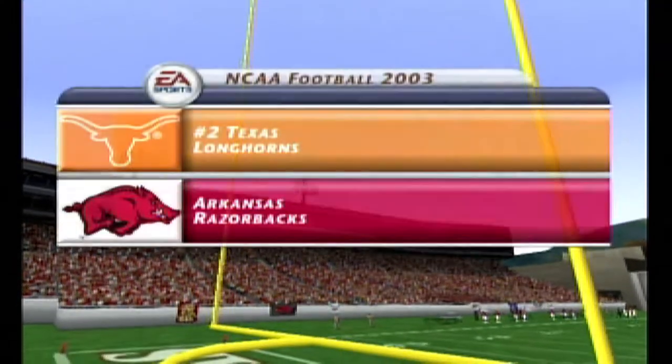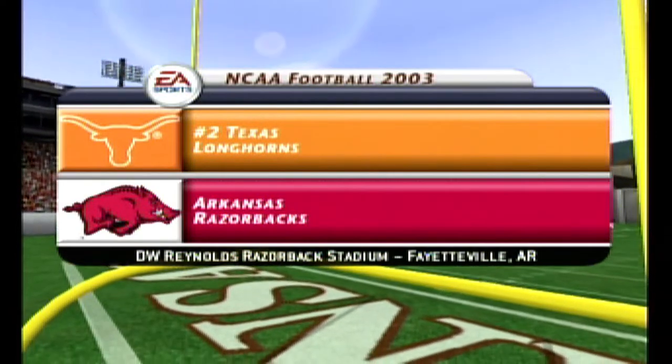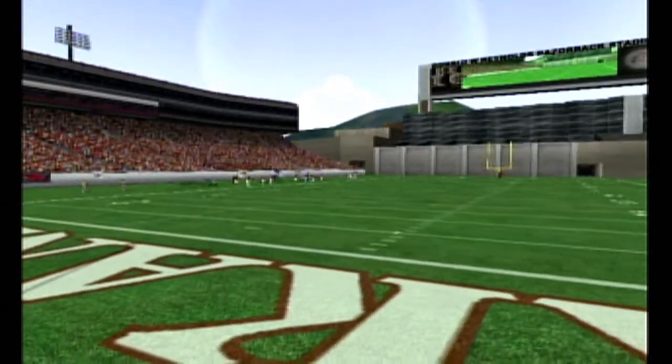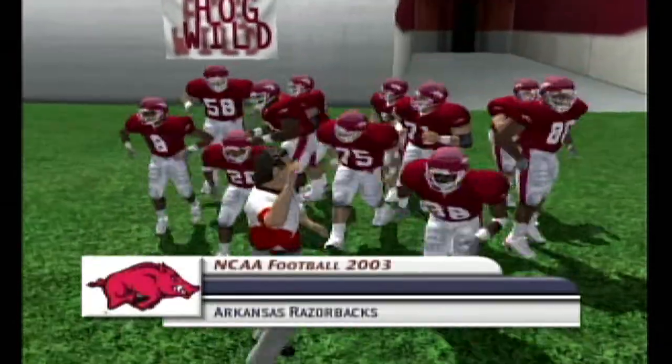Sitting near the tallest of the mountains in the Ozark Mountain Range, we're in Fayetteville, Arkansas for what should be a great game. And there's going to be some heat to battle in today's game between the Texas Longhorns and the Arkansas Razorbacks. Here come the Razorbacks.